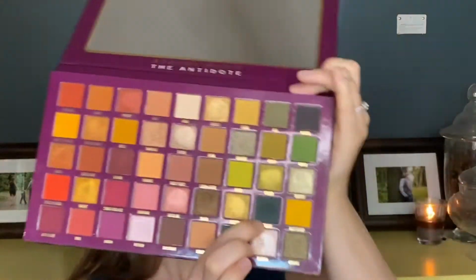Okay. Zeke, what should I do next? Okay, next I want to use the shade Antidote down here. It's just a really beautiful, intense indigo. Isn't that what the palette is called? The Antidote palette. Oh, that's interesting. I wonder what is special about this shade?